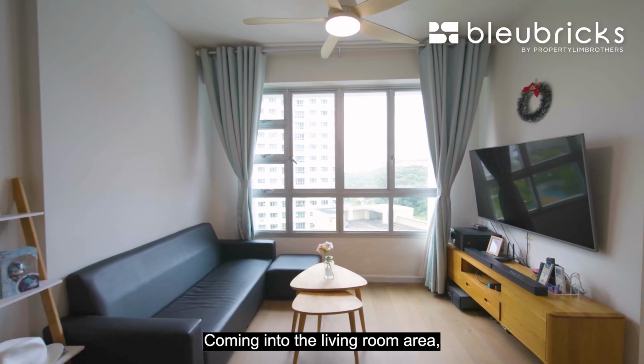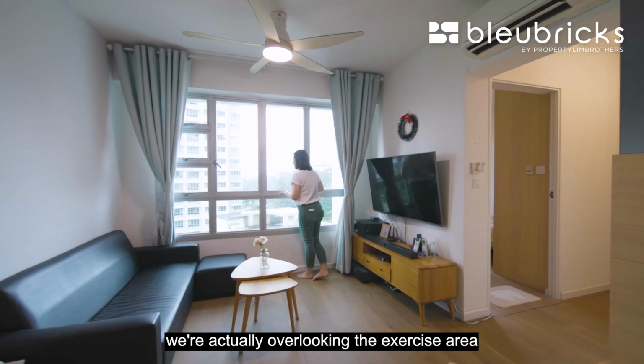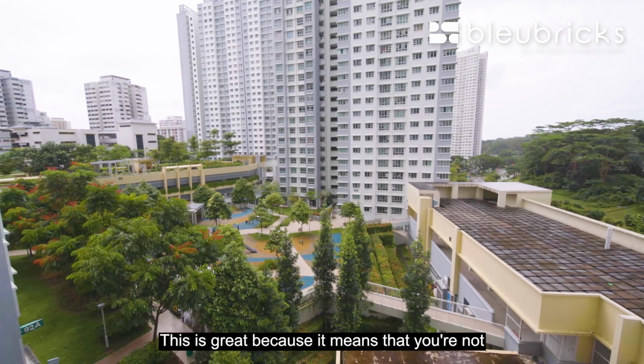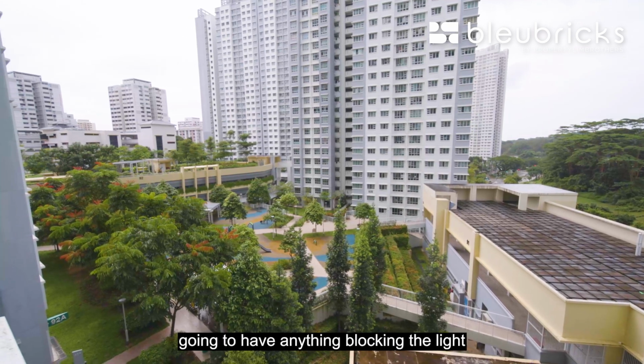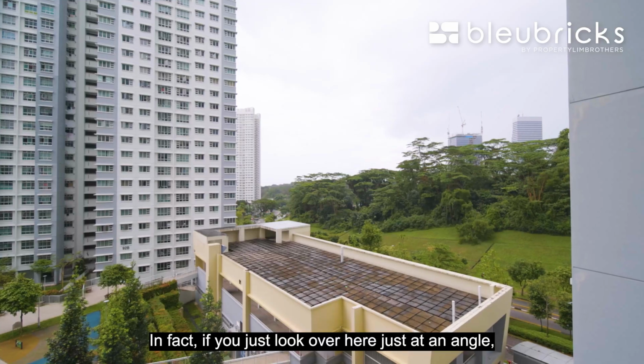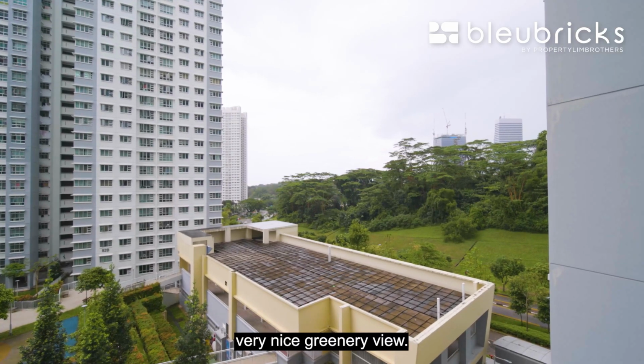Coming into the living room area, we are facing south, and when you look down, we're overlooking the exercise area and also the car park area. This is great because it means that you're not going to have anything blocking the light and the wind coming in towards your unit. In fact, if you just look over here, just at that angle, you can see that there's a very nice greenery view.